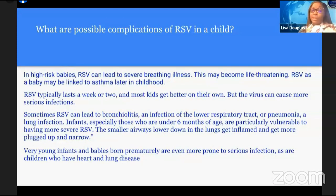What are the possible complications of RSV in a child? In high-risk babies, RSV can lead to severe breathing illnesses. This may become life-threatening. RSV as a baby may be linked to asthma later in childhood.